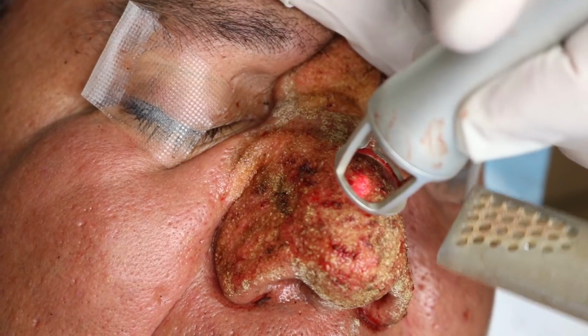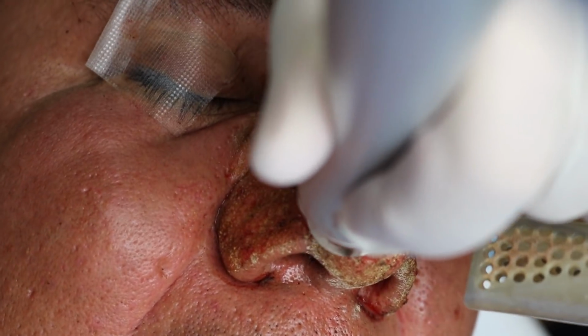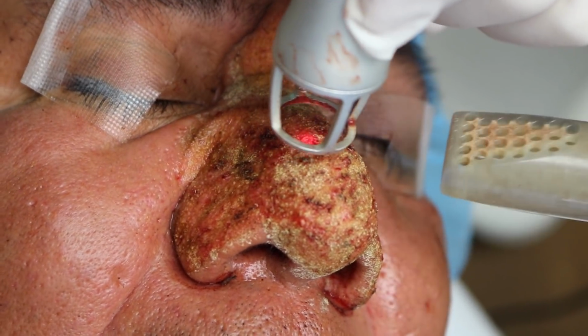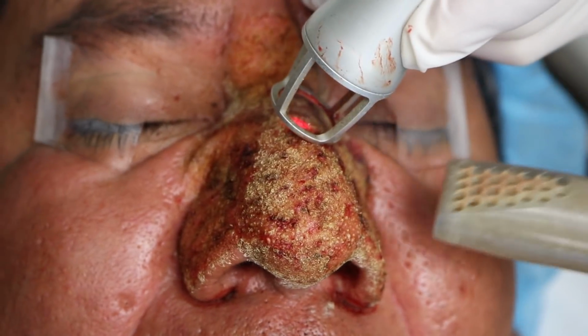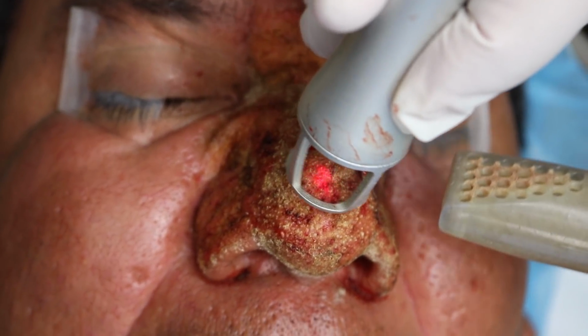I know our suction's very loud, but this is the Syneron Candela laser, and it is set on the highest fusion settings, which is some of the more aggressive treatments on this machine, where you have a superficial setting mixed with a deep setting.